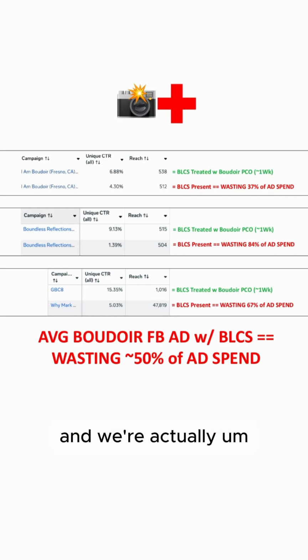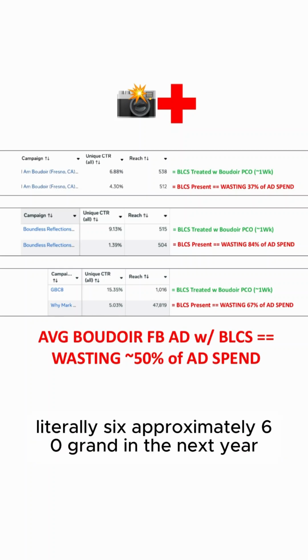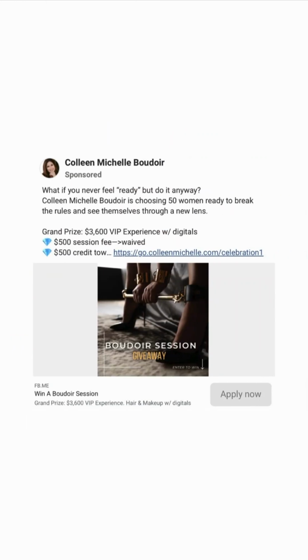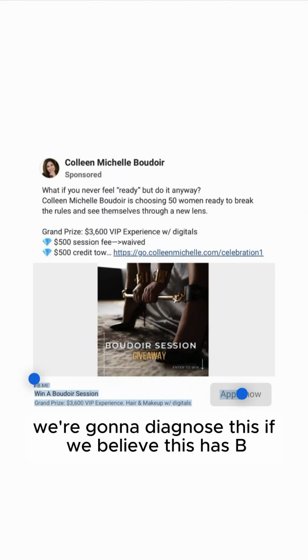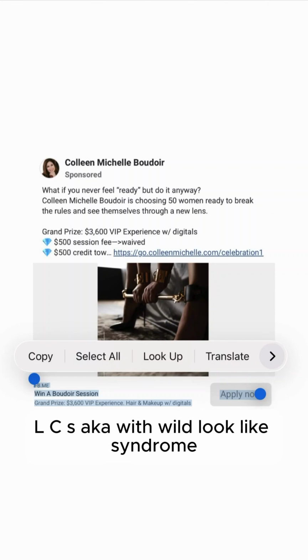And we can eliminate that and save them approximately 60 grand in the next year if they're spending at least 10 grand a month in Boudoir Facebook ads. All right, so now we're going to diagnose this, if we believe this has BLCS, aka Boudoir low click syndrome.